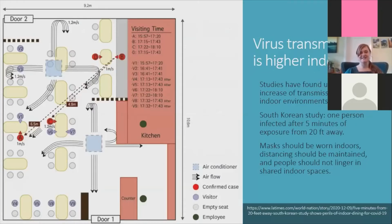So this is that study that I was talking about when I was talking about the contact tracing app. In general, they found up to 18 times increase of transmission from indoor environments, because it is airborne, it's droplet borne, it's related to the proximity of people in space. It can linger in still air for a while. This study was really interesting.